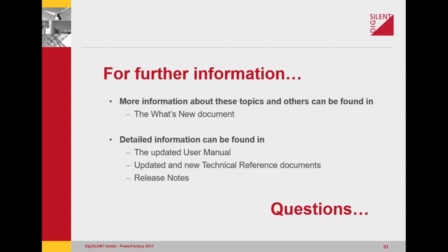So the answer here would be, with the snapshot export, PowerFactory will make sure that only the minimum set of data will be exported, that being only the library objects which are calculation relevant will get into the DZS file.